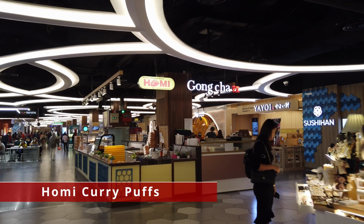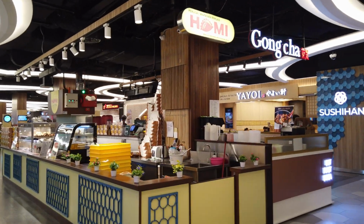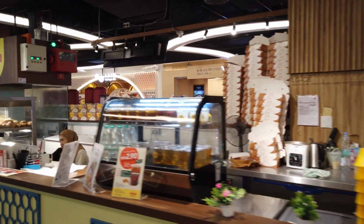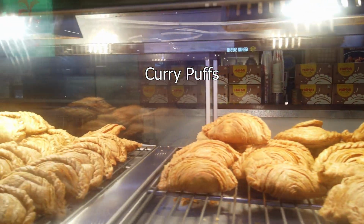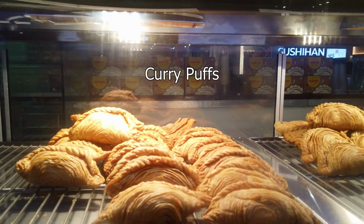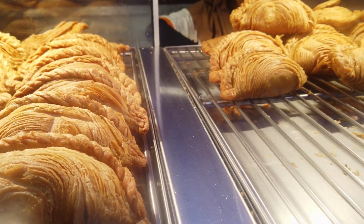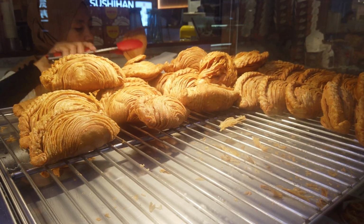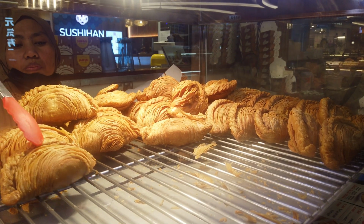Also located nearby is Homi Curry Puff, a small yet renowned eatery that has been delighting customers with its delectable curry puffs for decades. Originally running from a coffee shop in SS2 Petaling Jaya, it has since moved to Mid Valley Mega Mall. Their offering revolves primarily around its signature curry puffs, known for its rich flavors and crispy texture. The curry puffs come in several varieties, mainly chicken, sardine, or kaya. I highly recommend packing some of these back for a tea time snack.